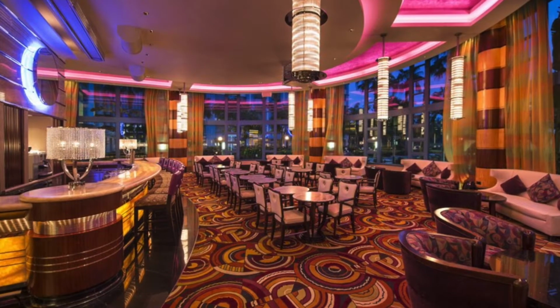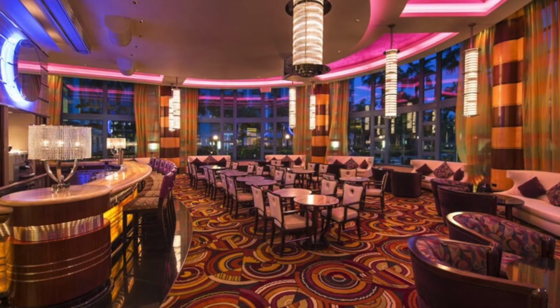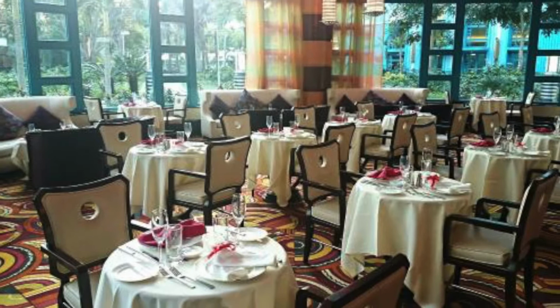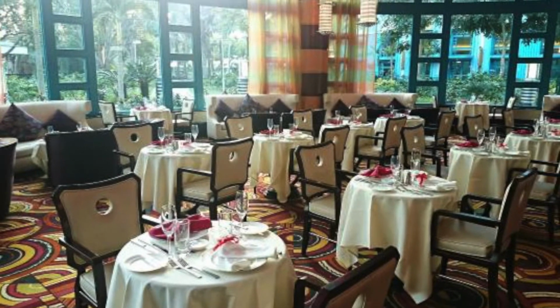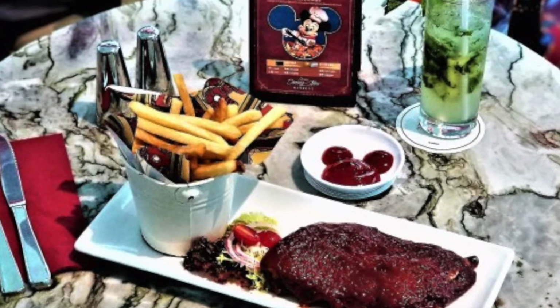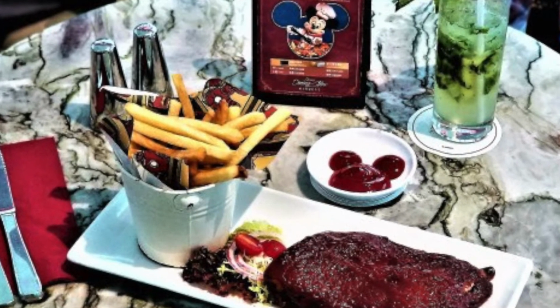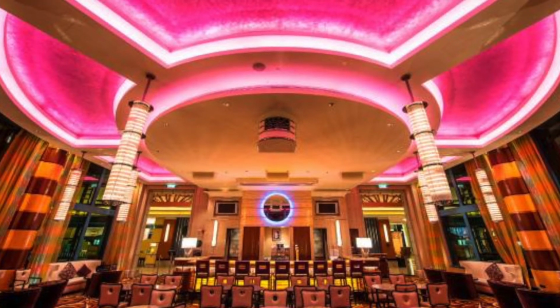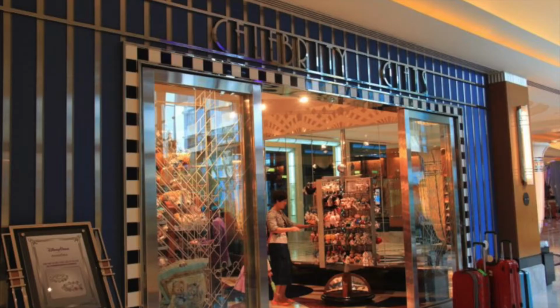Lastly, there is the Studio Lounge, which is a classic lounge bar taken straight from Hollywood's golden age. Enjoy a cocktail or beer along with a great menu offering Chinese barbecue, Indian curries, burgers, and pizzas. This is a great place to unwind after a long day at the Hong Kong Disneyland Park.